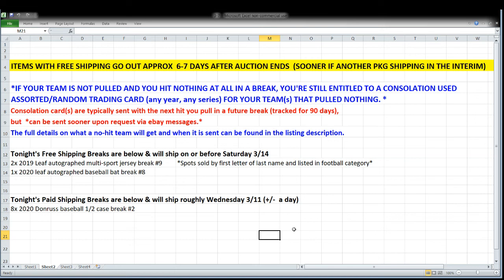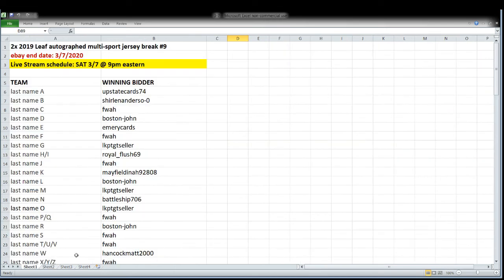Then our paid shipping break tonight, that is Donruss baseball, and we're breaking a half case of that. It should ship out the door to you approximately Wednesday. Now, if I can get it done sooner than Wednesday, I will. If something happens and my week goes off the rails, it could always fall a day later to Thursday. That's why it always has that little plus or minus a day there in front of it.